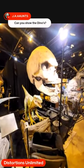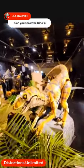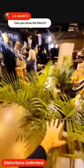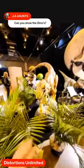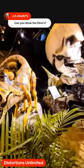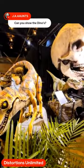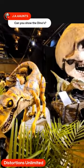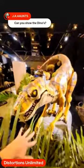Can you show the dinos? Yes. So the dinos, we've got some greenery around them. That's not going to be out here in front. That's going to be all behind them. But until we get the air and get everything up, we're not going to put the greenery and the netting back there. But that's going to be all fogged and green. It's going to be a jungle scene.